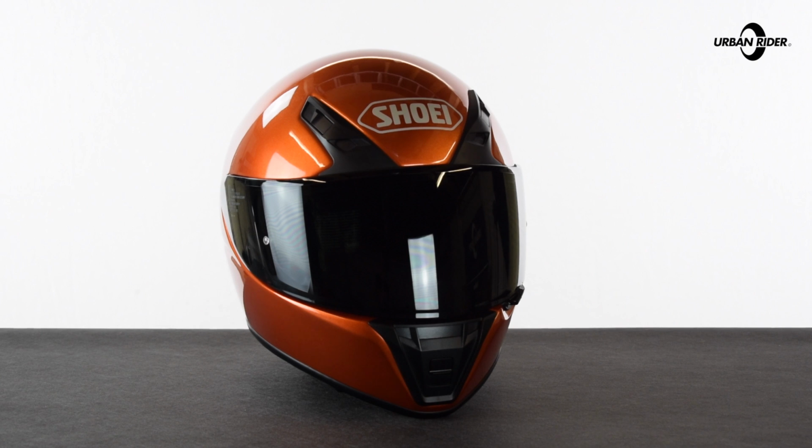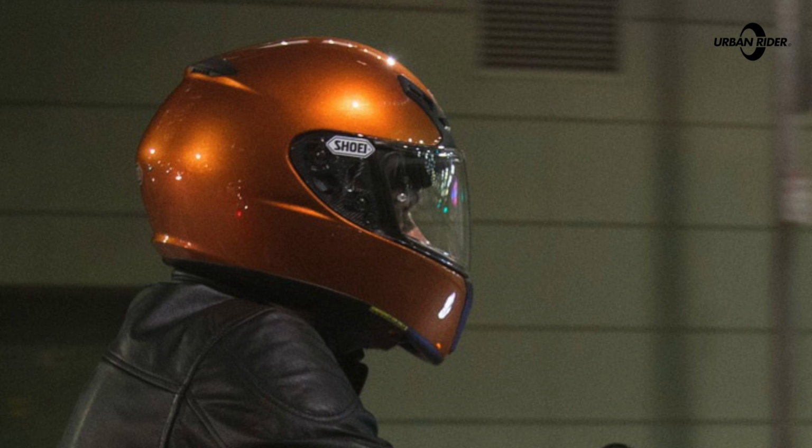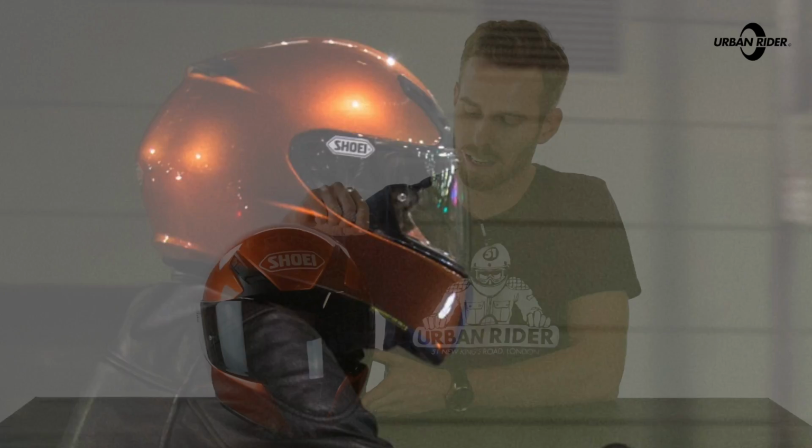In terms of the quality of componentry we've got, let's run through. First up, just to say, the smoke visor that we have looks amazing teamed up with this orange shell. This is an optional extra. All the helmets in the range come fitted with a clear visor with a Pinlock ready system, which is included in the price as standard.